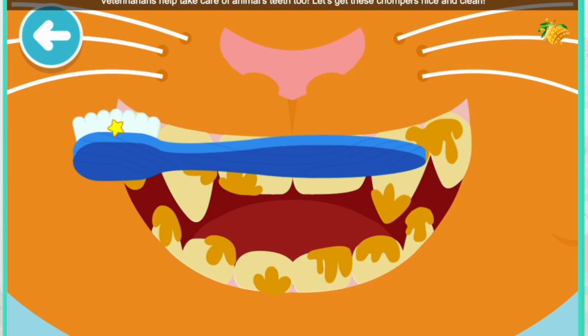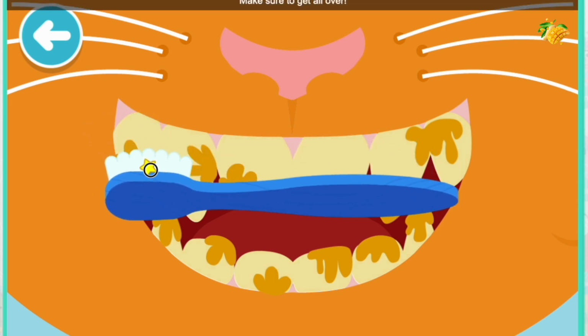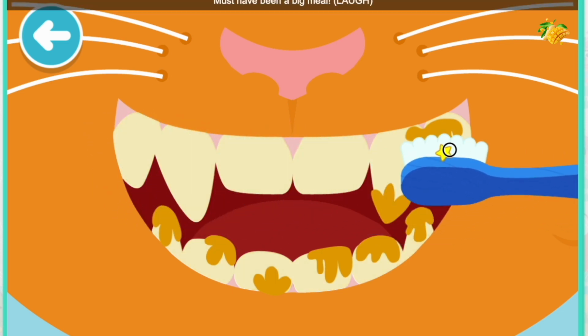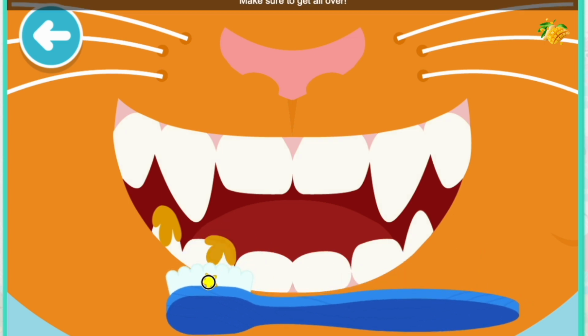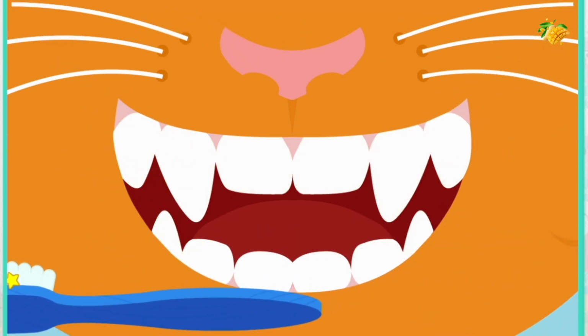Veterinarians help take care of animals' teeth, too. Let's get these choppers nice and clean. Make sure to get all over. Oh yeah, over there. Must have been a big meal. It's important for everyone to have clean teeth. Now these teeth are nice and clean.